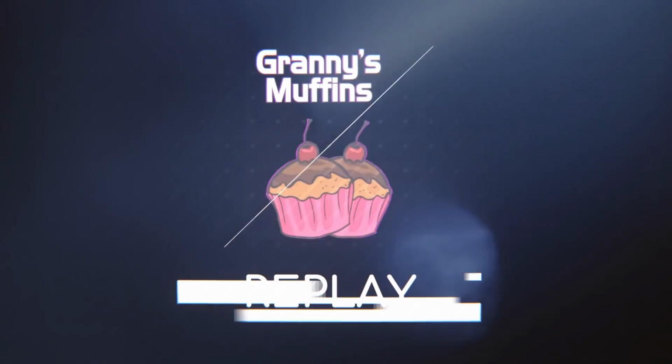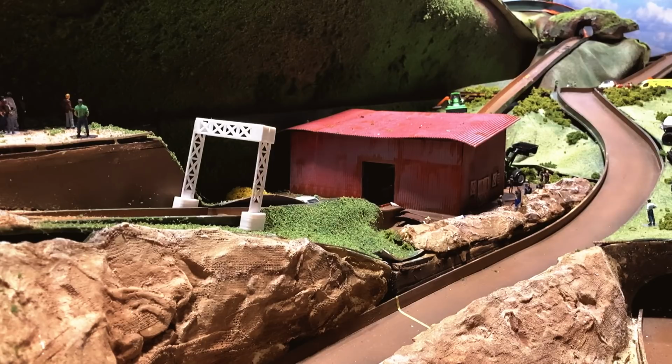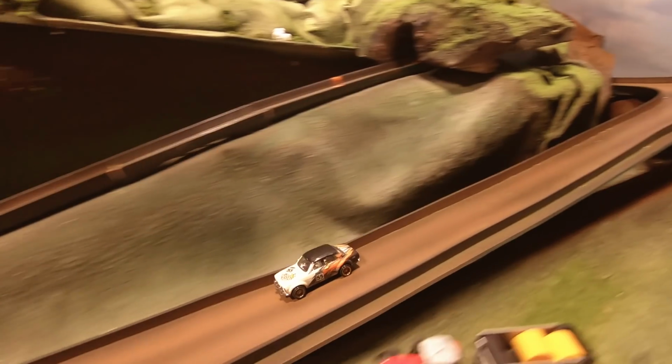Well, I've got to see that in the replay. Look at this, he comes down, gets up on two wheels, hits the Land Rover, I think he even hit the Bronco, backs it over the line and still picks up a 10.33.